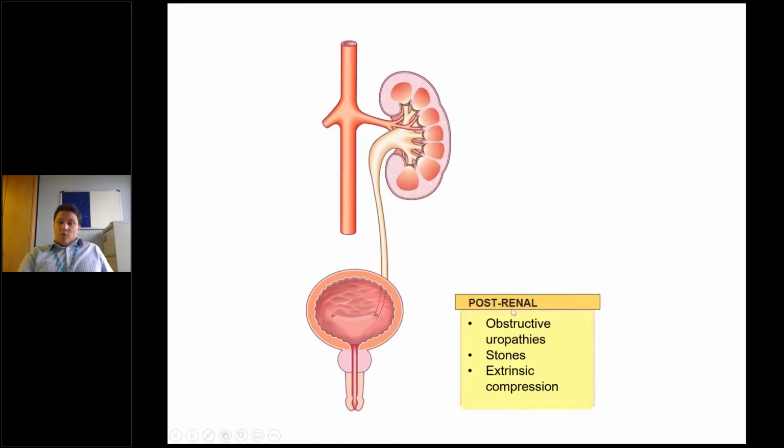So in terms of what causes post-renal causes of AKI in children, well, the most common thing by a long way are the obstructive uropathies. Posterior urethral valves is the most common one we see. Occasionally we see stones, but in the general pediatric setting that's not very common. And extrinsic compression sometimes comes up as well. So occasionally tumours and things can push on the structures and cause obstruction. But relatively, that's the least common cause.